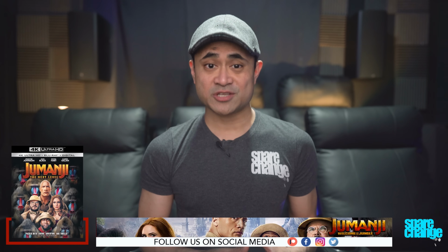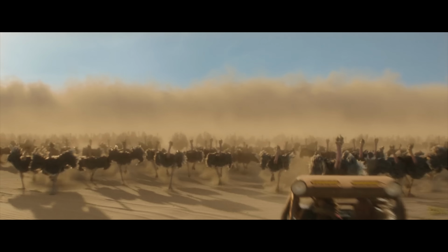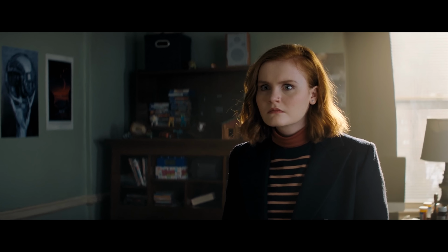Lower channel movement was better than the overhead movement. The ostrich attack in Chapter 5 was one of the better sounding parts of the movie. You'll hear ostriches running around your room, and the cars zipping from front to back. Bass response, like the overhead effects, I thought was underwhelming as well. Those drum beats that shook the room in the first movie were nowhere near the same level on this one.